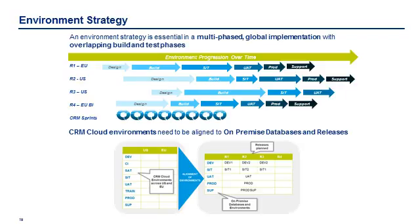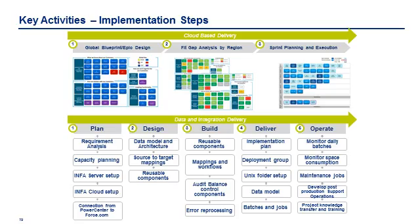So from environment strategy, it's also key to think about the key implementation steps that we have, alluding again to what that agile versus waterfall methodology may look like. And really, I think the key message I would leave this audience with is to think about how our integrations are going to be aligned to the capabilities in the CRM environment.